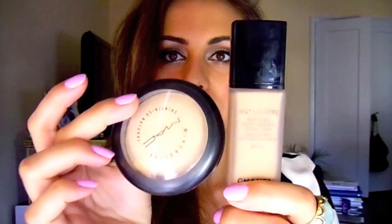So those are pretty much my favorite foundations, both liquid and powder. I guess the one that I'm using the most right now is definitely the Chanel Matte Lumière plus the MAC Mineralize powders. And I use this brush the most, and then finish off with this buffer.